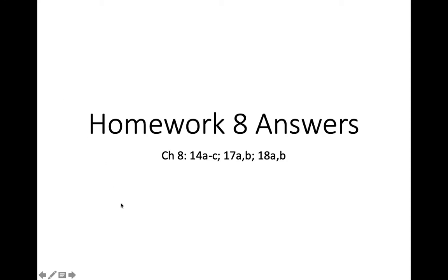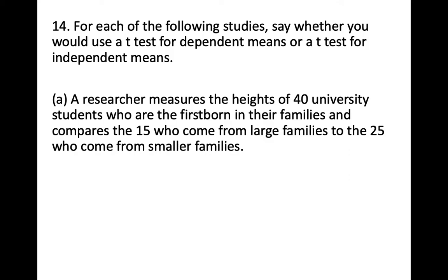All right, this is a review of homework 8. Question 14 said, for each of the following studies, say whether you would use a t-test for dependent means or a t-test for independent means. So here's the first one.